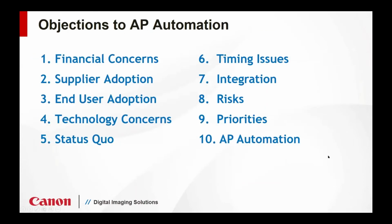Okay, so let's look at some of these objections. I'm not going to read all of them because we're going to discuss each one in more detail. So we will start out with financial concerns as number one.